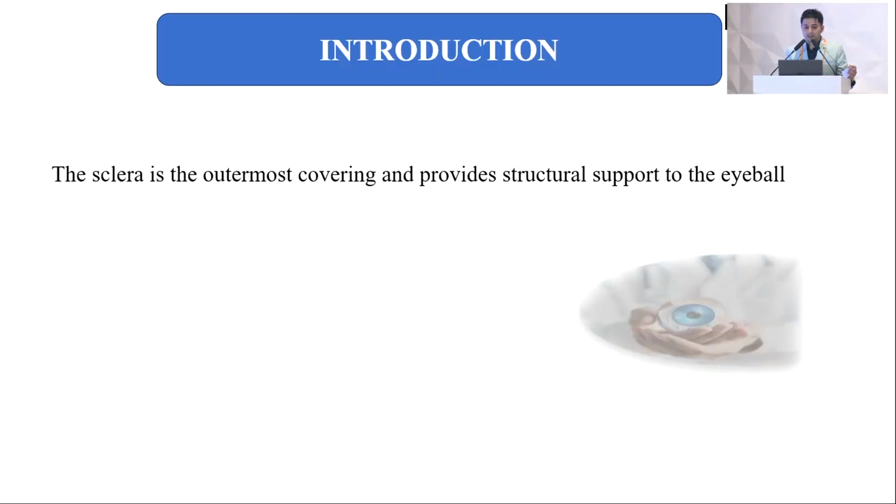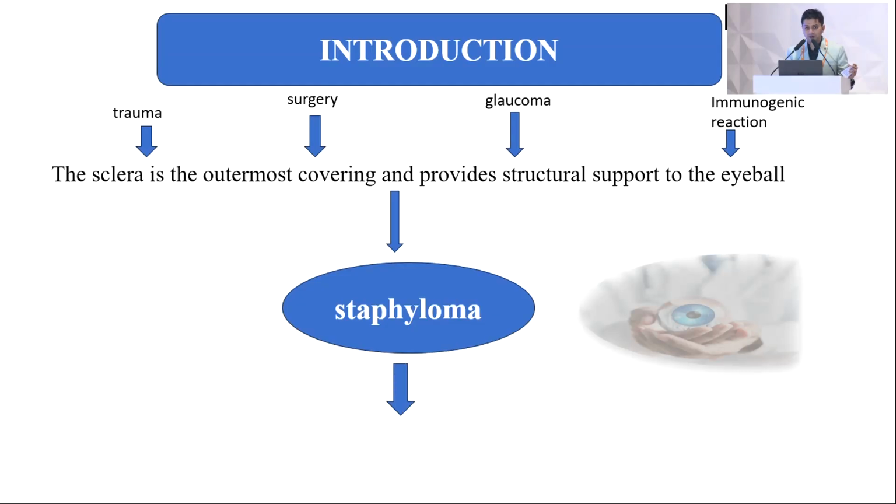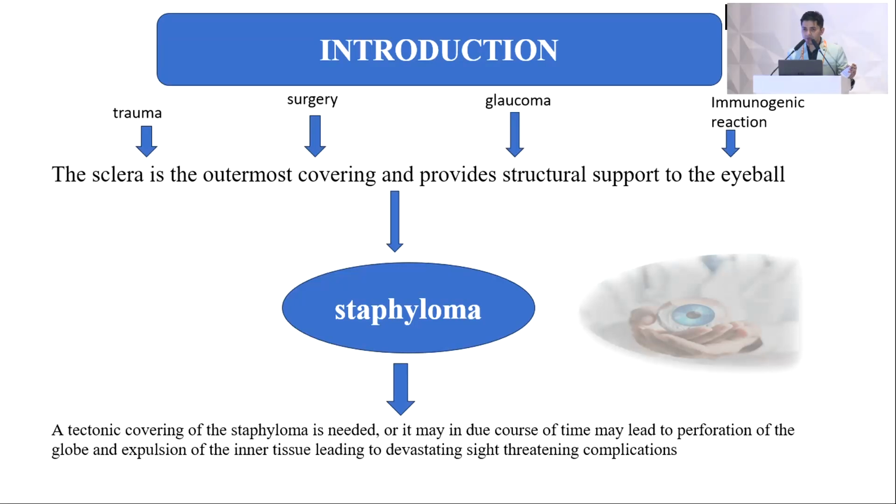As we all know, the sclera is the outermost covering of the eye, and it provides structural support to the eyeball. As a consequence of trauma, surgery, glaucoma, or various immunological reactions, sometimes the scleral support is weakened and there is protrusion of the eyeball with underlying uveal tissue, known as a staphyloma. If proper tectonic support is not given to the staphyloma in time, then over a period of time, it may lead to perforation, which may cause devastating sight-threatening complications.